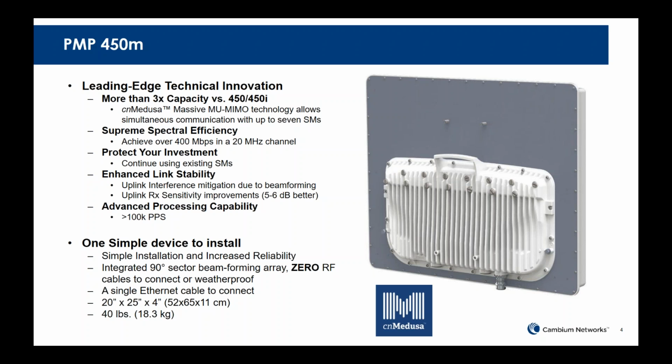And because of the technology in this product, your uplink sensitivity increases, and you have uplink beamforming as well. So your uplink modulations, by and large, will improve by 1 or even 2 levels, resulting in a much more stable link, and you're increasing link budget in a general sense. And we'll talk a little bit about that in 15.1.1. We've done it again and increased the link budget even further.